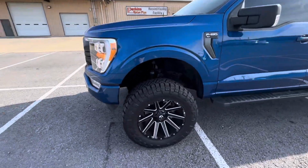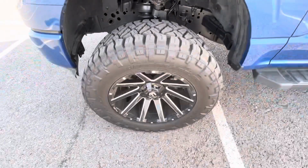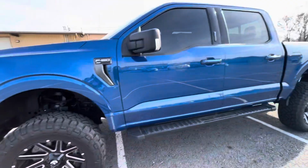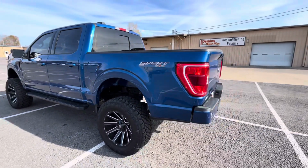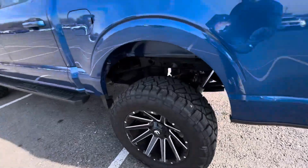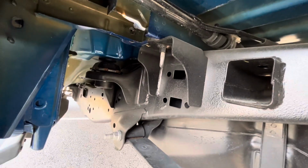Grill looks great. Headlights, no fogging or cracking in those. Of course, the brand new tires on it, so you won't have to worry about any new tires anytime soon. And then you got the 6-inch lift back here as well. Really clean, good looking truck. No door dings on the driver's side or on the bed side here. All of the seals and the side steps look good as well. Back tire looks great. And just a look under here at the frame. Everything looks to be in great shape. Very clean underneath as well.